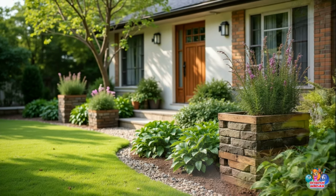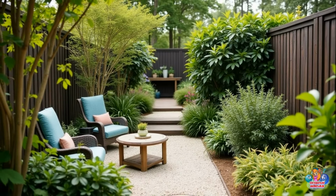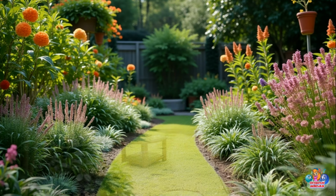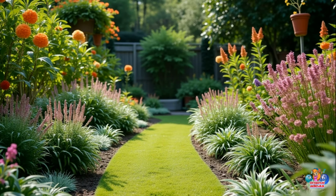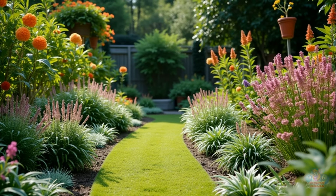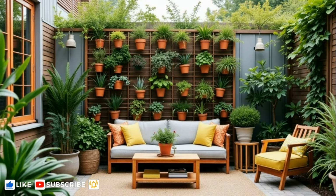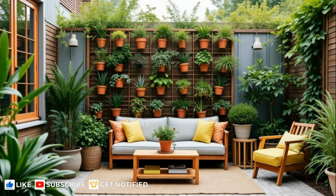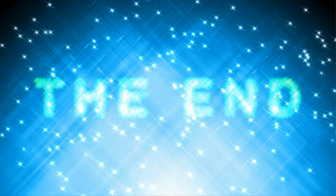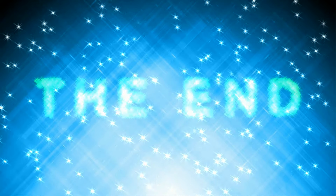In conclusion, your garden is a canvas for creativity and expression. By embracing these innovative landscaping hacks, you can develop a personalized garden design that not only reflects your unique style but also contributes to the environment. With thoughtful planning and a little imagination, your outdoor space can become a stunning testament to your gardening prowess. So roll up your sleeves and let your garden creativity flourish.